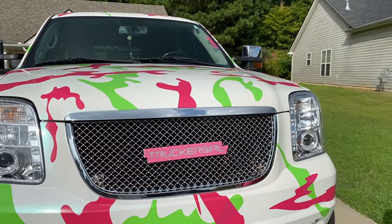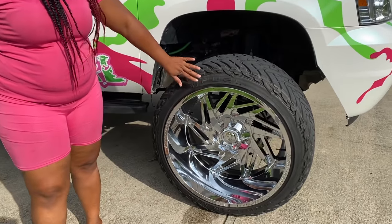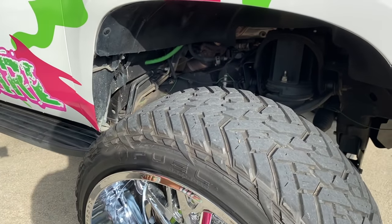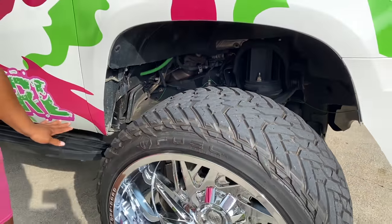All mine. I got Extreme Forged rims with Fuel off-road tires, 37s. How long have you had these? They still got some good tread on them. A year and a half. You've been traveling, you went to Florida and everything, right? I go everywhere. I get them rotated every once in a while. I travel. Any state you can have me in, I'll pull up.